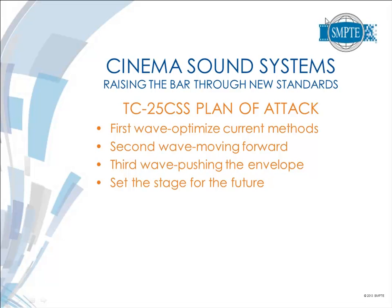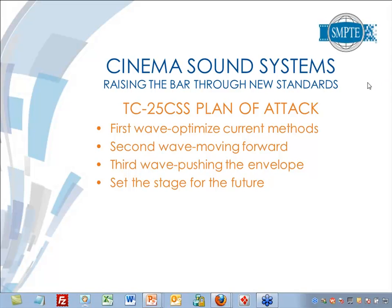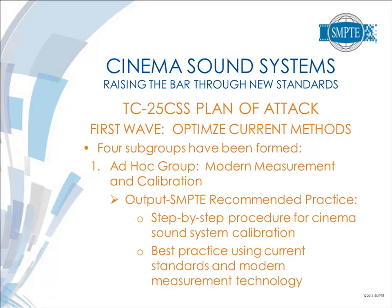Okay, so plan of attack. Our first wave is going to be to optimize current methods of doing things. The second wave is going to be moving forward from there. Third wave will push the envelope, and then we'll set the stage for the future. In our first wave, to optimize the current methods, we've put 4 subgroups together already.